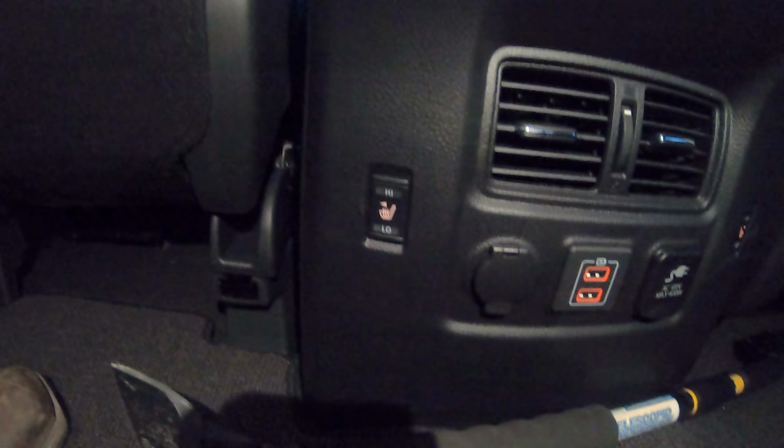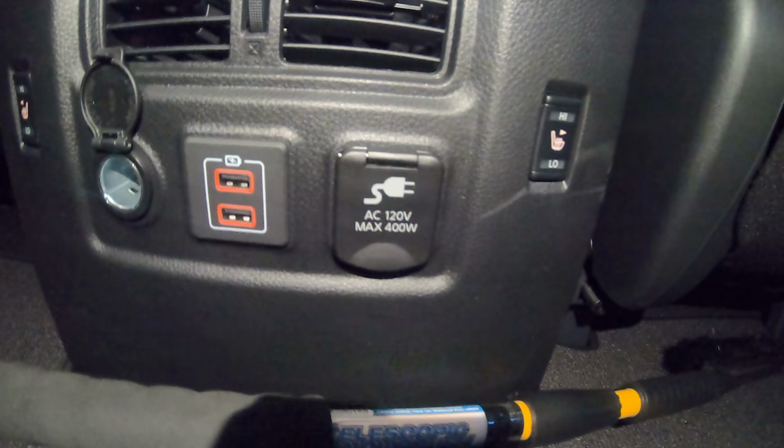Sorry, this video is a little bit lower quality because it's so dark out, but anyway, the outboard seats in the rear are heated. And then you do have USB ports, a 12 volt, and the 120 volt power outlet there. A couple cup holders here. The center armrest does fold down for 2 more cup holders.